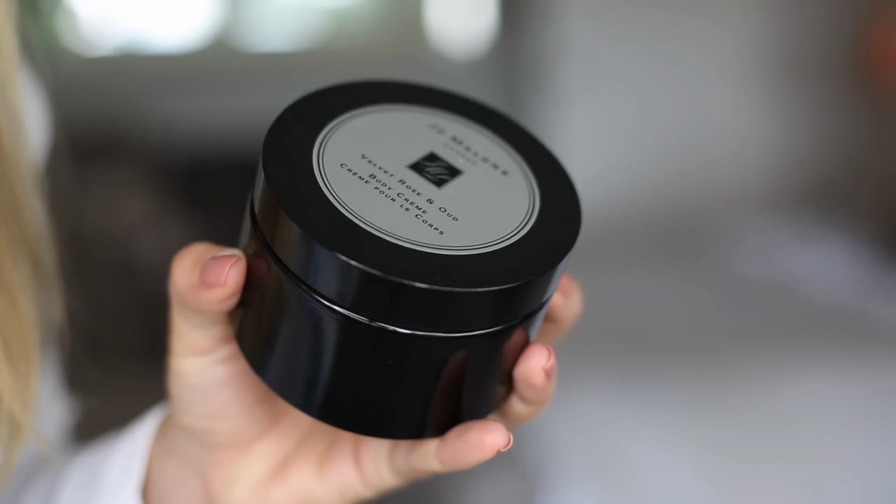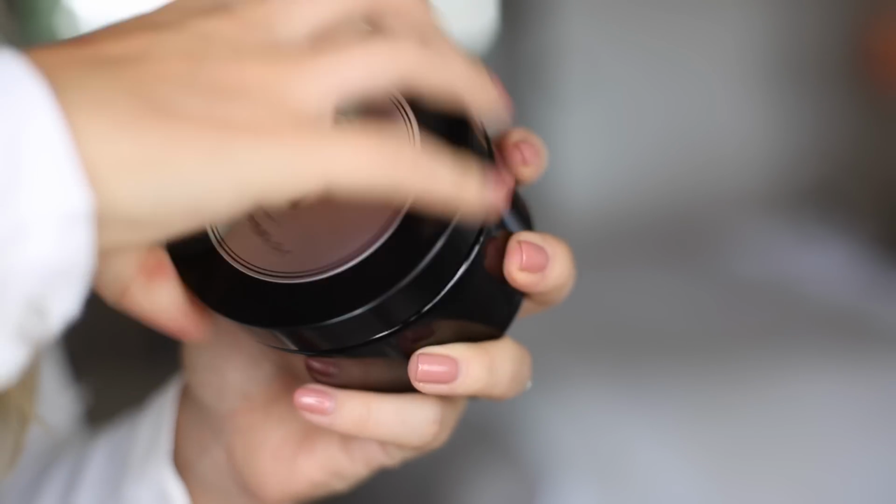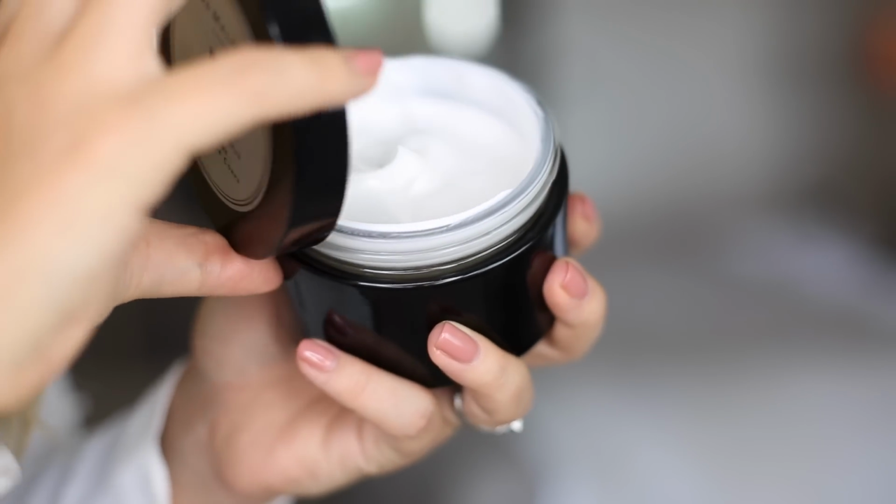And then they're also launching their Cologne Intense range. I feel like I've been talking so quickly. They're launching their Cologne Intense range in body creams. So excited about this because one of my favourite scents, Dark Amber and Ginger Lily, is a Cologne Intense, and it only comes in the perfume, it doesn't come in the creme.